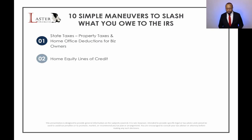Number two, home equity line of credit. Before 2017, a home equity line of credit was one of the main reasons why people wanted to purchase a house. They'd purchase their house, accumulate equity, and after they accumulated their equity, they'd pull that equity out of their house or take a loan against the equity of that property or whatever properties they have. And they could use it for all kinds of things: pay down debt, maximize their living situation, or even pay off college debt.